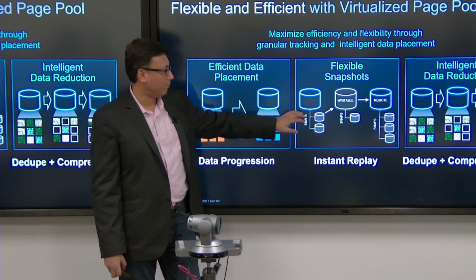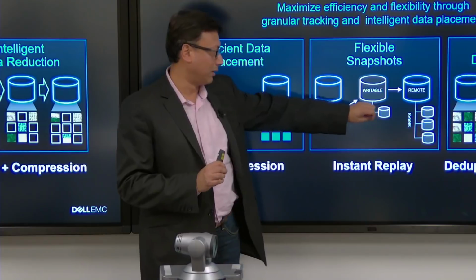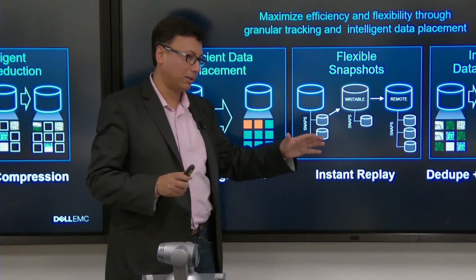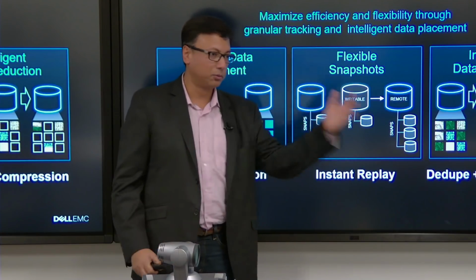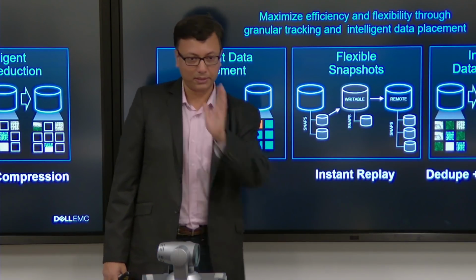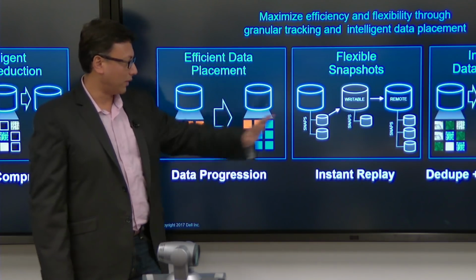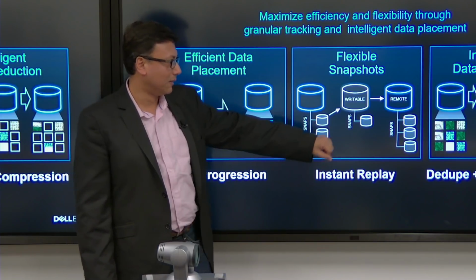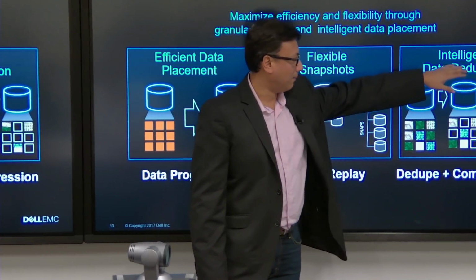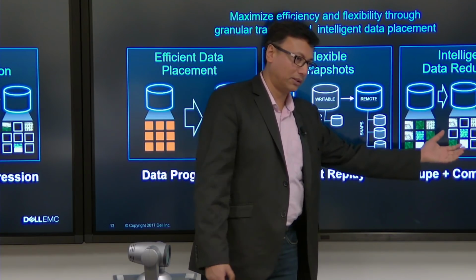Snapshots is built into the product, and I'll talk about it. It gives you a lot of flexibility, and I'll show you that you can move snapshots from A to B to C. You can move everything around. Whenever you move a LUN from one place to another, snapshots automatically go with it. So a lot of flexibility, and it opens up many use cases with this technology. And last but not least, this is also the core of our dedupe and compression logic.